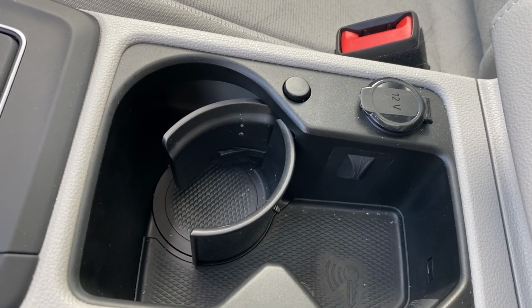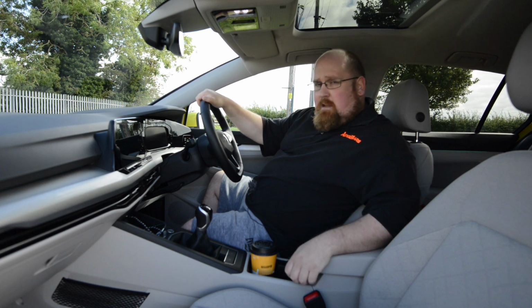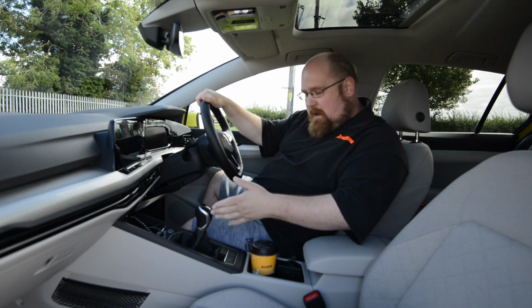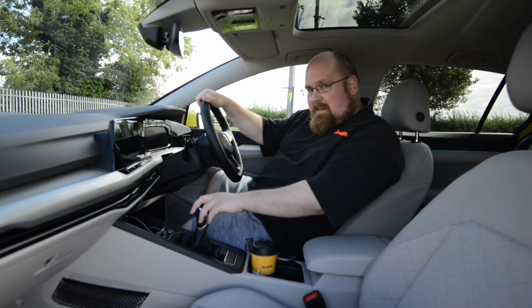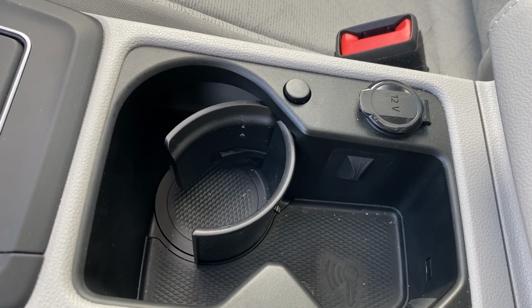There is a second cup holder just behind it with some rubber support, so you can put a bottle of drink in there. Just note, however, if you do go for the manual version of the Golf, which is what I've got here, and you have a tall bottle of drink, it is going to get in the way. Also, your 12-volt socket is located here as well.